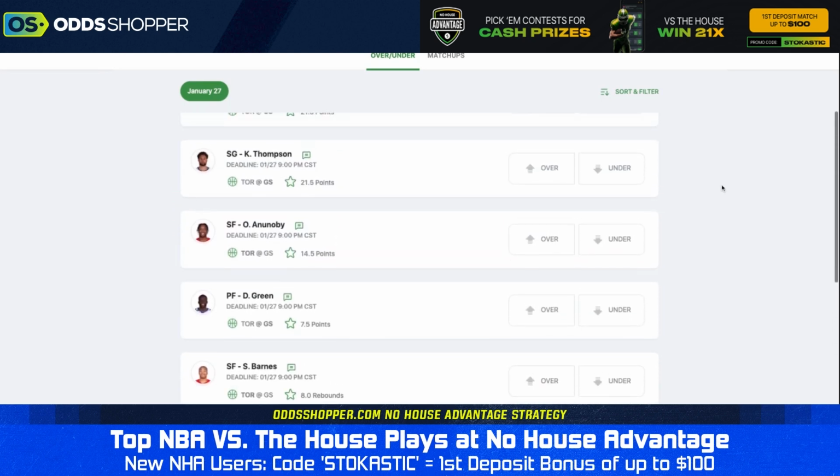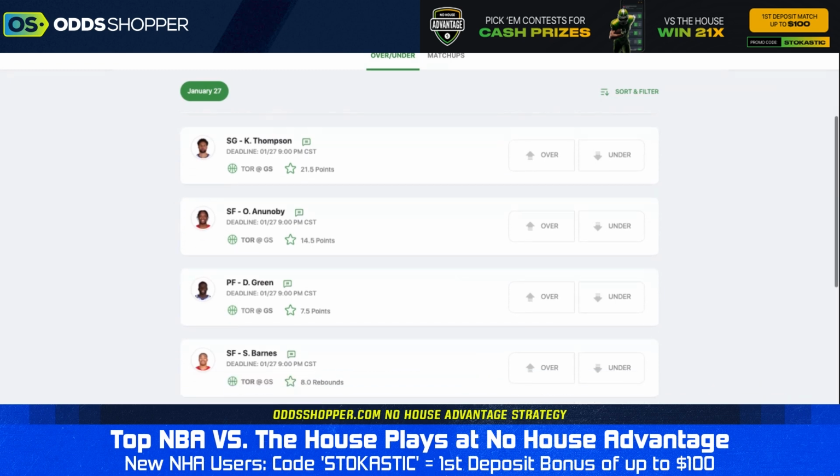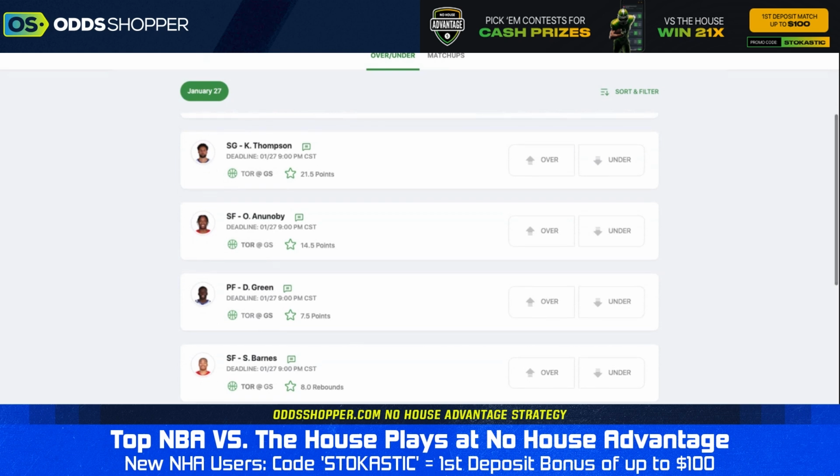And I'm going to pick on Anunoby a bit. This is a player who's really solid, obviously a good small forward, but kind of in a tough spot tonight. He's got a 14.5 point prop up. And this one's interesting to me because, I mean, he can go over this, but you look at his last 15 games, and this is kind of what I talked about off the start on our first prop, Anunoby's only gone over 20 points once in his last 15 games. This is just not a player with really explosive scoring upside.